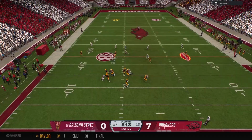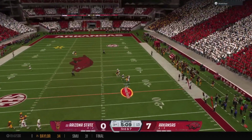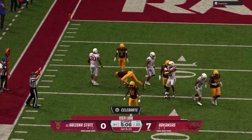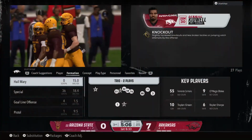Back to throw, it's Levin. Now improvising. Oh, it's picked off. Not the second half start they'd hoped for. And they'll get him down after a solid return. What a game-changing play by this defense.